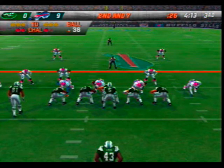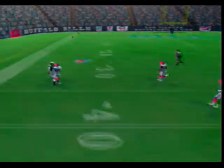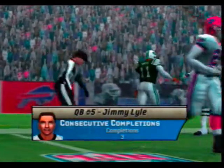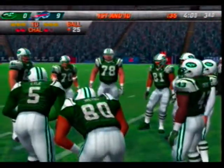The Bills come out in a nickel package. Looking for something long. He made the catch. Frazier is there for the tackle at the 25. He's one of the most dangerous receivers. I like to get the ball in his hands because he can break a long one at any time.